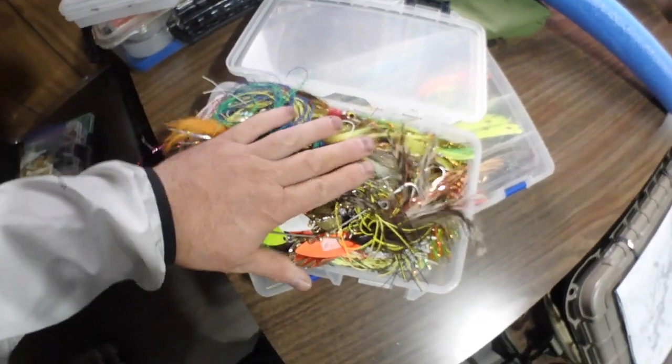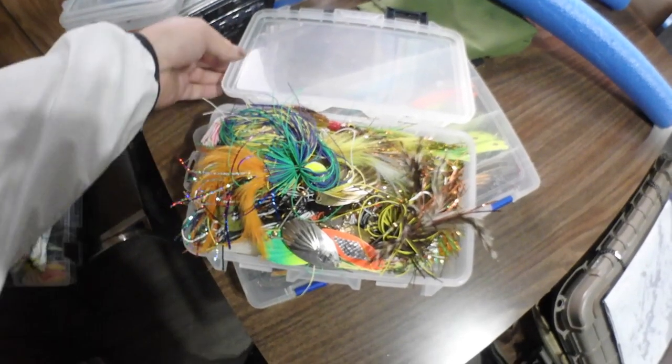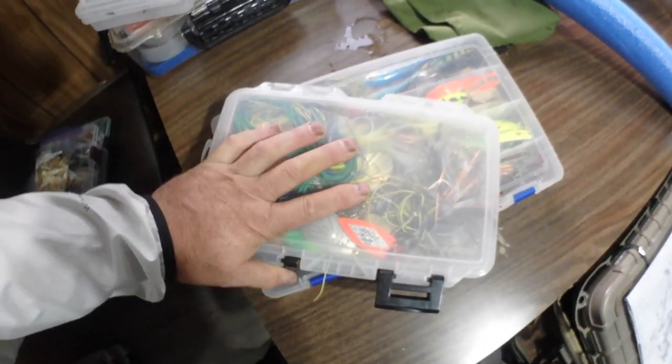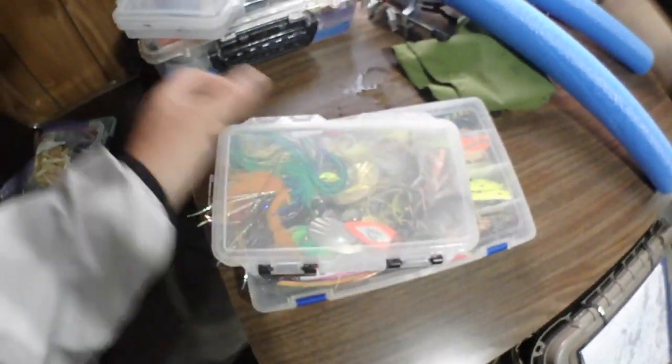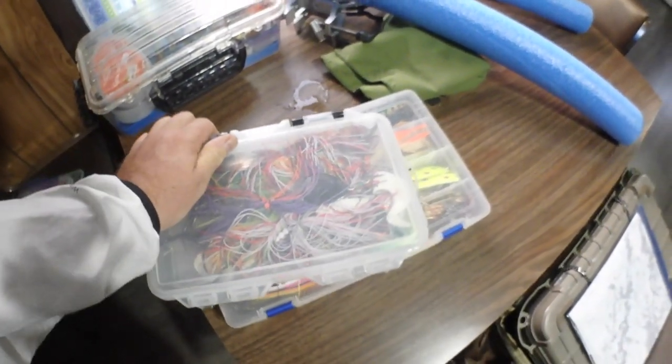So anyway, there's a box crammed full of them. I'm not going to pull them all out, that would be nightmarish for me. It'd take half an hour to get it all back in. So anyway, that's for casting. If we still find some green cabbage, we're going to be utilizing these inlines and the spinnerbaits.